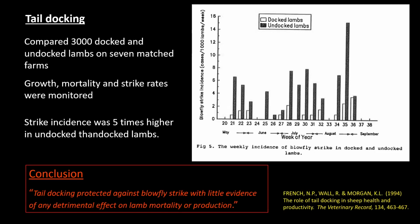And not only did it help to protect them against blowfly strike, but we had relatively little evidence of any detrimental effects of docking on lamb mortality or growth rates. So certainly from this study, we get quite a clear positive effect of tail docking on blowfly strike.